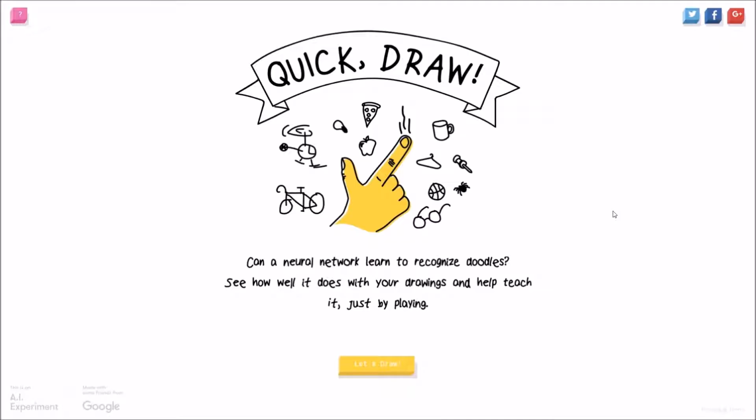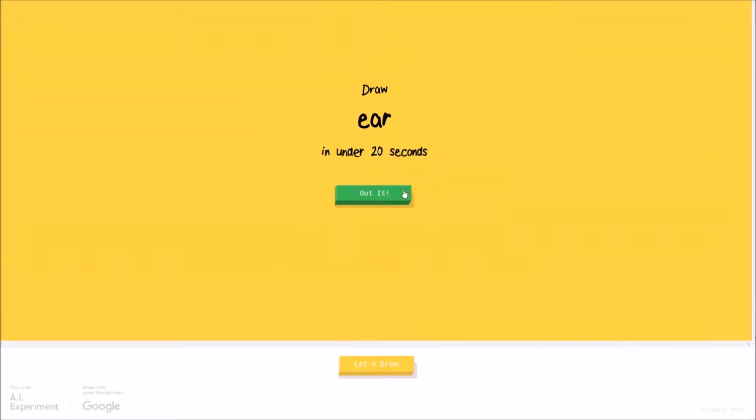It asks, can a neural network learn to recognize doodles? See how well it does with your drawings and help teach it just by playing. I've seen a lot of YouTubers playing this, and it looks like a lot of fun. I don't know how accurate it's going to be, but let's check it out.